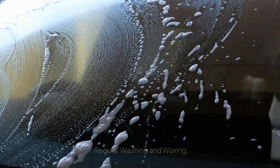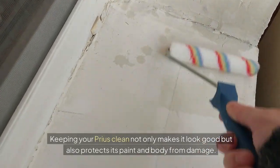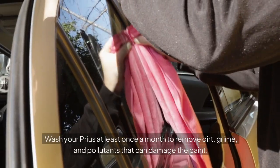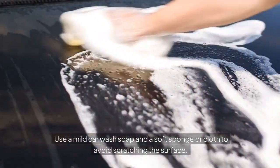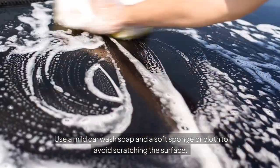Exterior care. Regular washing and waxing. Keeping your Prius clean not only makes it look good but also protects its paint and body from damage. Regular washing. Wash your Prius at least once a month to remove dirt, grime, and pollutants that can damage the paint. Use a mild car wash soap and a soft sponge or cloth to avoid scratching the surface.